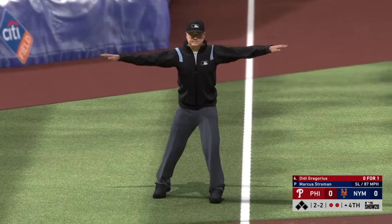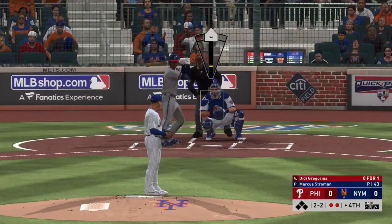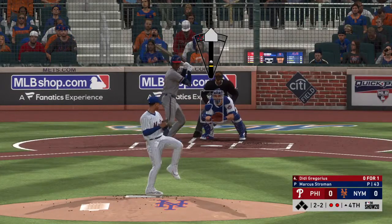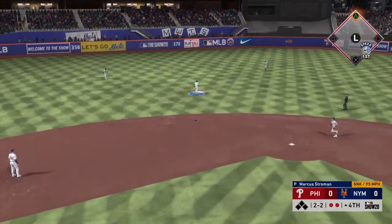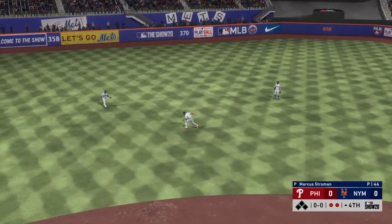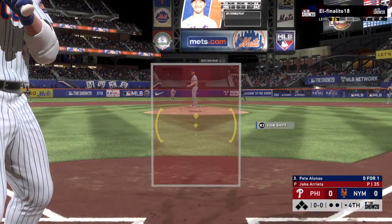Checked his swing there, and did he go? No, he did not, says the third base umpire. Ball 2. Now a swing and a ball popped in the air back behind short. Rosario will put this one away, and the side is ready to go in the bottom of the 4th.